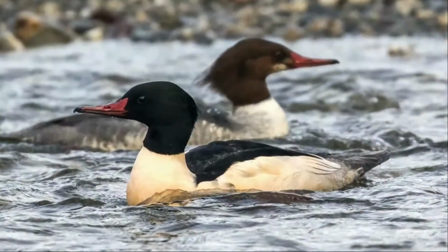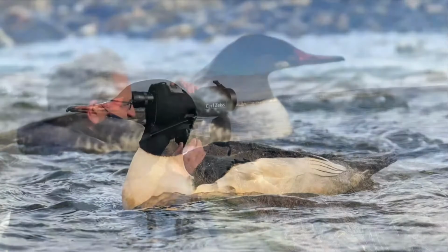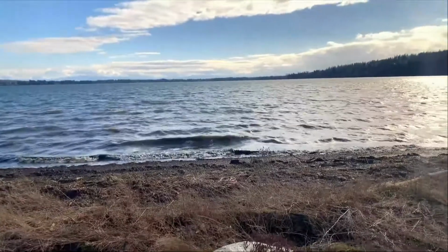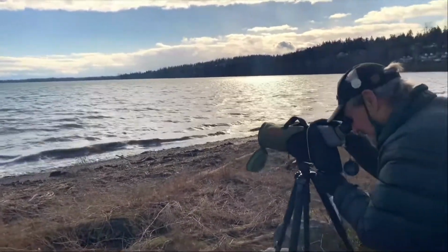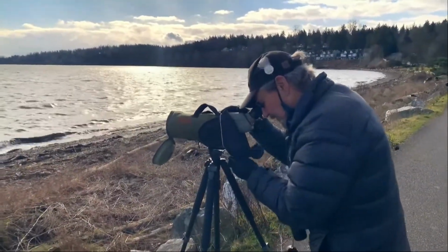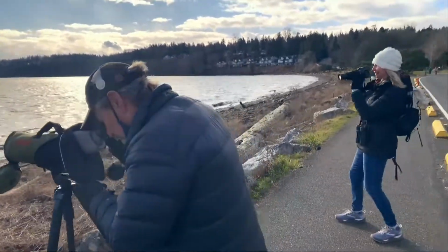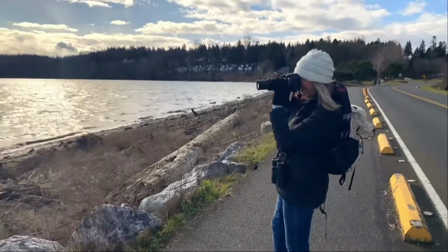Isn't that a flock of common mergansers? Yeah, and these guys are usually over on the rivers. Maybe they're afraid of freezing up tonight. Yeah, it's a beautiful flock of common mergansers. Really a bird more of the freshwater. Here in Drayton Harbor, it's a little more fresh water, so they're not out on the marine side. Goodness, these are beautiful birds.